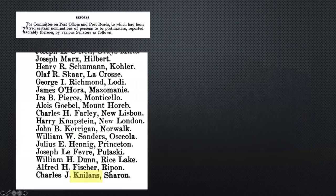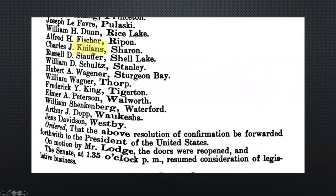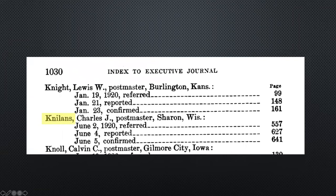And so this is him being presented. This is him actually being nominated. And that's on a different page. And this is him actually having been confirmed as the reappointed Postmaster of Sharon, Wisconsin. Also in the Executive Journal, there's an index, so you want to make sure to go back to the index. I didn't use the index to find him, but I used the index to ensure that I had all of the pieces.